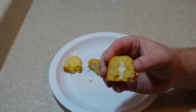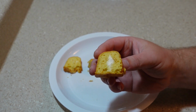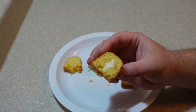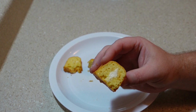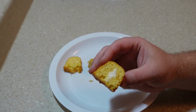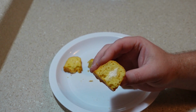The sponge cake just seems like standard fare sponge cake. It's not great, it's not terrible, but it's okay. The cream filling, on the other hand, is not to my liking. It's very, very, very sweet. Like, I don't know if I've ever tasted a cream filling this sweet. It's insanely sweet. It's also greasy. These leave a really greasy taste in your mouth.